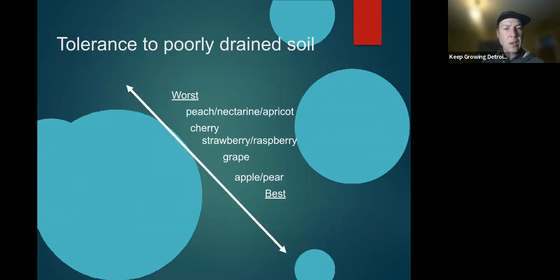I just lingered on this slide for a second to say that if you're dealing with poor soil, there are some plants that don't tolerate it very well and some that handle it better. Peaches, nectarines and apricots are more sensitive, and apples and pears are much more tolerant of not great soils. In general, we're trying to create a best case scenario when we're planting these things. So we'll talk about how to prepare the soil a little more as we go along, amending the soil and things of that sort.